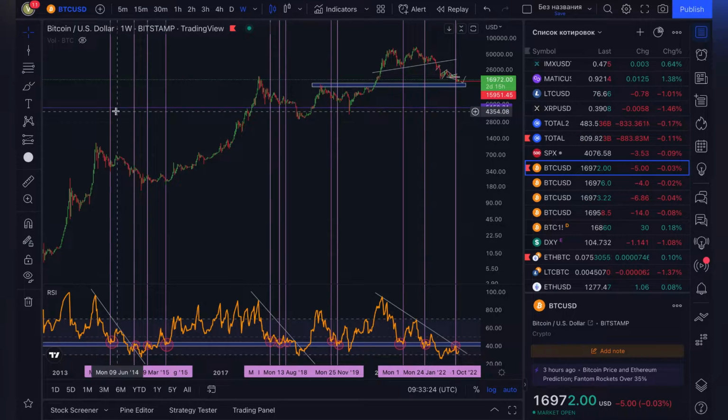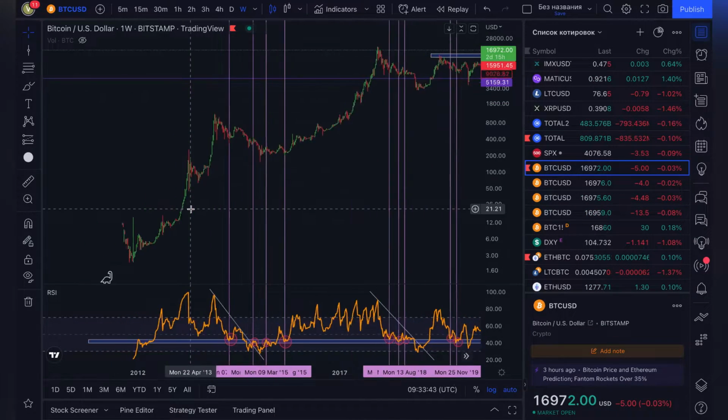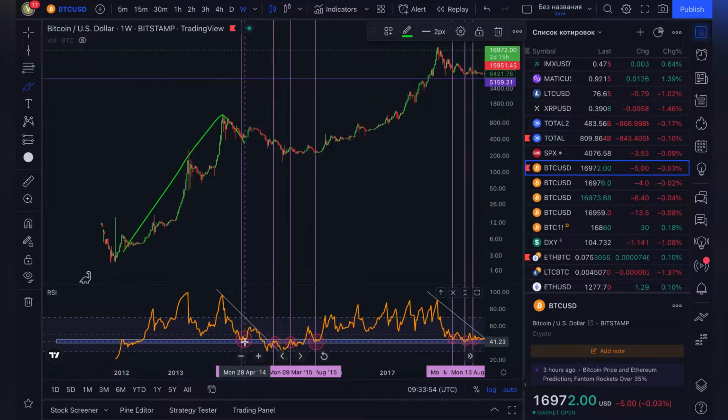So every pink vertical line is the place where we had a retest above this blue range or under this blue range. And so it was bottom or top every time. That's why this level is so important. And what I want to tell you, first of all, every time we touched it after a bull market, I mean this blue range, we saw a bounce.